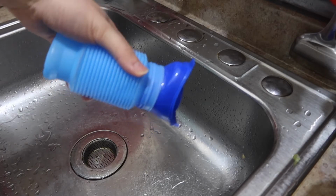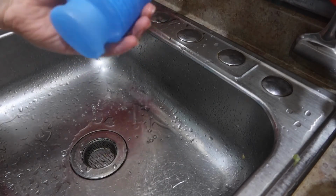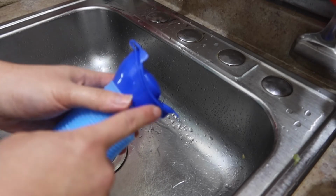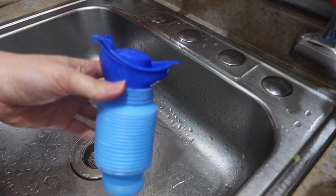Alright, so you can see that the product itself is completely leak proof. And if we do get water on it, it is water resistant or waterproof to a certain extent. But I do feel like over time, as you use it more and more and keep opening and closing this part here, it will probably get looser. So it probably won't be fully leak proof over time when you use it.